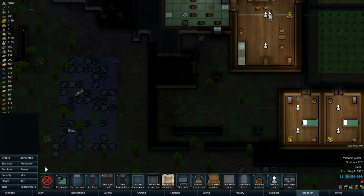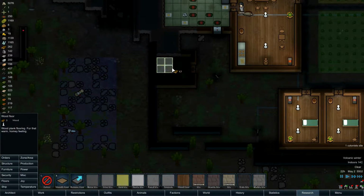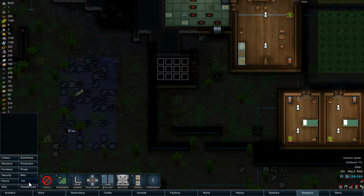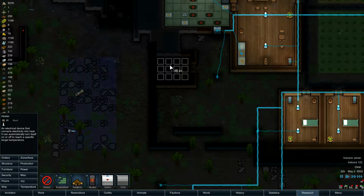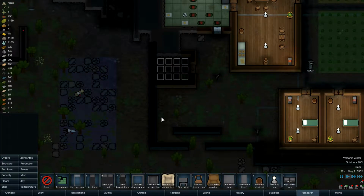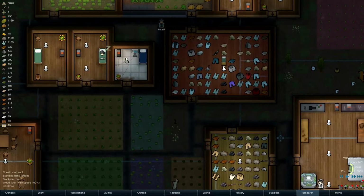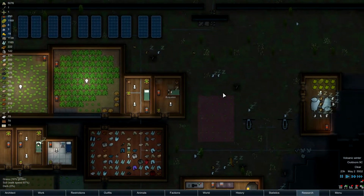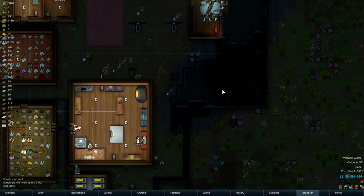So, let's have some wooden floor in there. And, oh, I think we need a heater. So, temperature heater. Okay, that's good. We can connect it. Then we need... well, I will build the bed. Wait, do I have to build? No, we do have a bed left. This is good. Okay, I don't have to build a new bed. This is nice. All right.